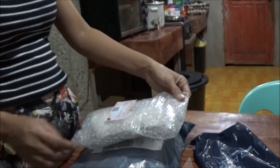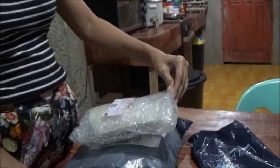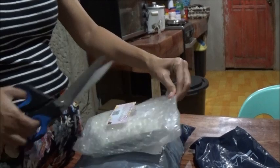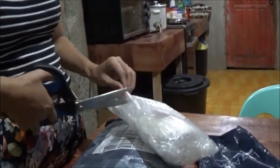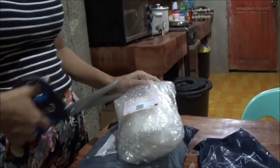What is it, love? Thank you for supporting our brand. Part of the proceeds will go to charity. What's this? We will open it.